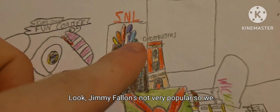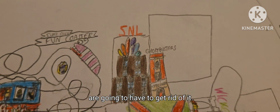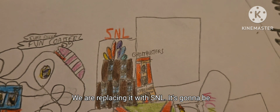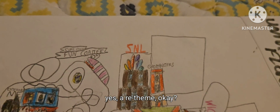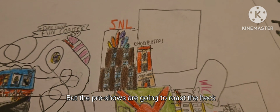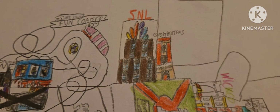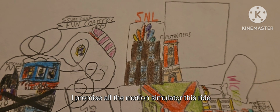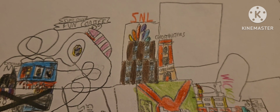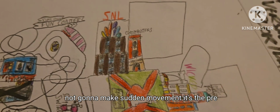Look, Jimmy Fallon's not very popular, so we are going to have to get rid of it. We are replacing it with SNL. It's gonna be, yes, a re-theme, okay? But the pre-shows are going to roast the heck out of the motion simulators. I promise. This ride's going to be so smooth, though. It's not gonna make sudden movement.